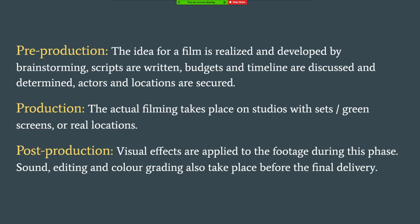So the third stage, what we call post-production. This is the stage where the visual effects are actually applied to the footage. Also all the 3D elements, 3D objects or any types of special effects are being developed and applied to and integrated into the footage, right? We call that the compositing stage as well.